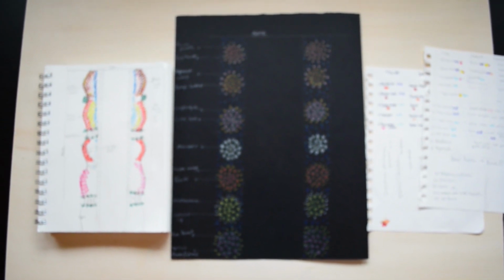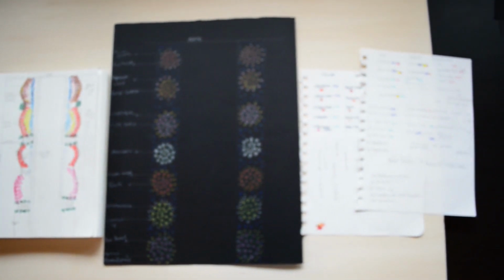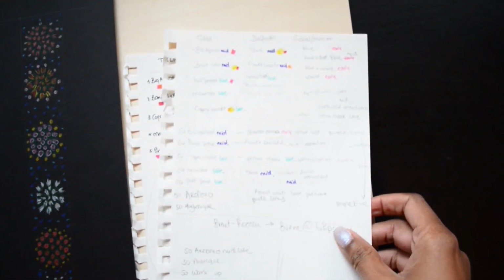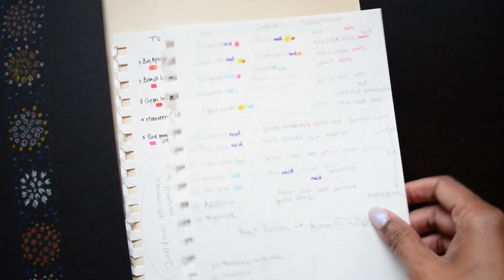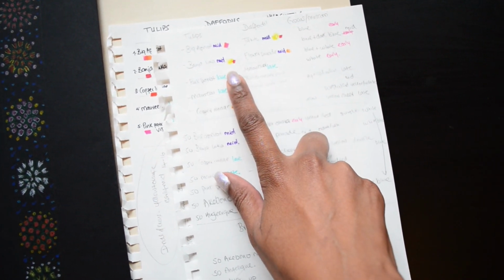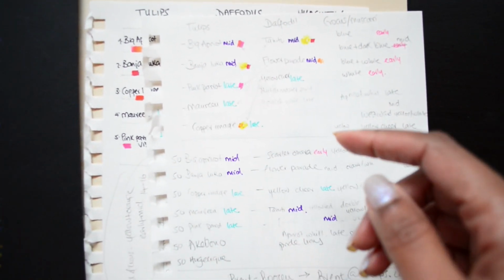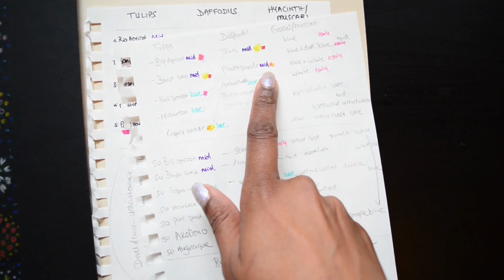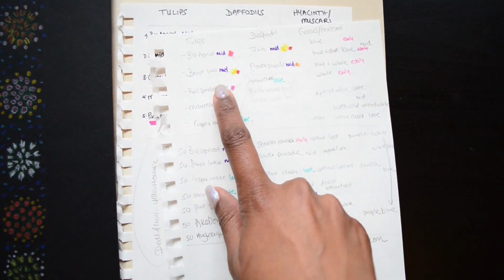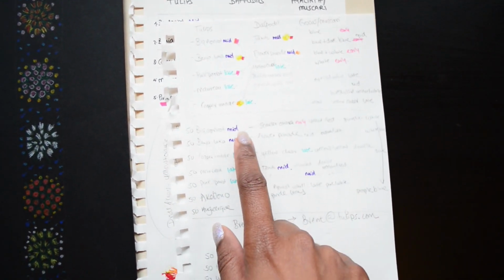All right, and now we're off to the drawing board, literally. So this has been my process for the last couple of days. I have been writing down the names of the flowers, including tulips, daffodils, the hyacinths, putting a little color next to them so that I know which one it is. And I've been trying to color match them to see which one would look good with the other, and which blooms at what time. So I've written mid, early, that sort of thing.